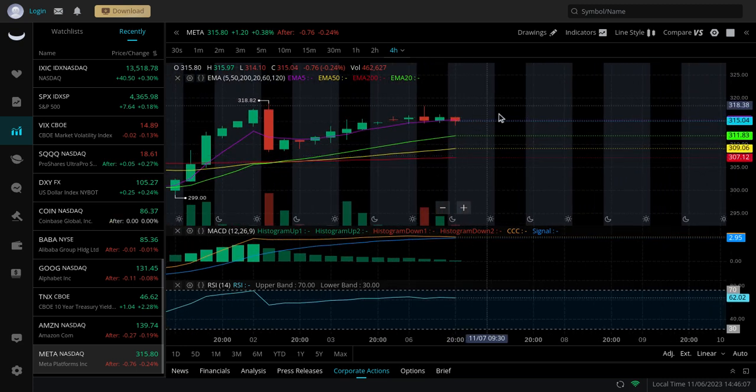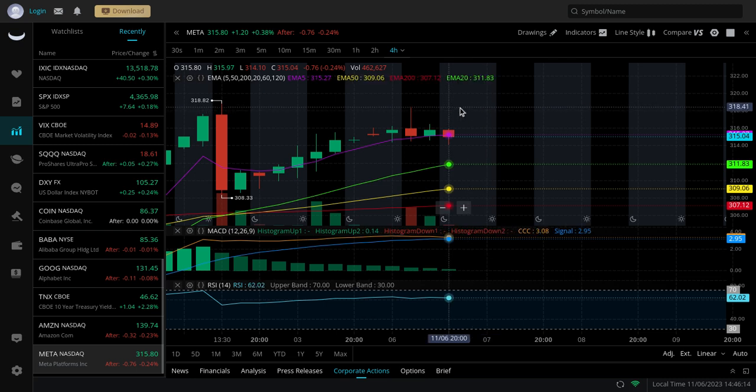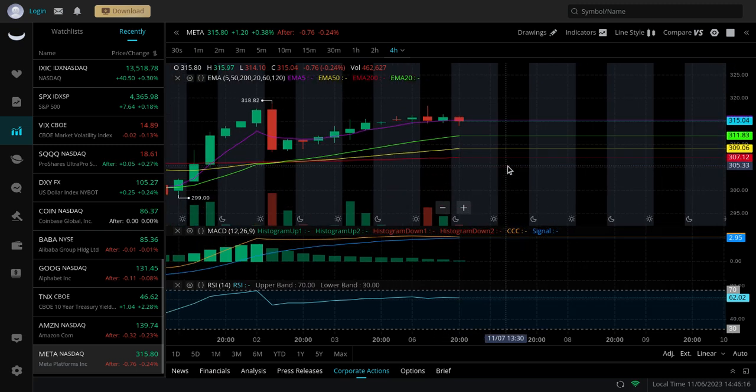Do we hold 319 and reject, or do we break above it? If we break it, 325 is coming. If we fail at it, then this could be our opportunity for this thing to reject, and there's going to be a risk of it.